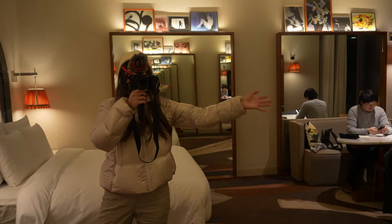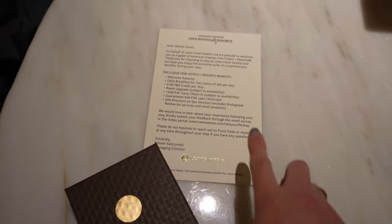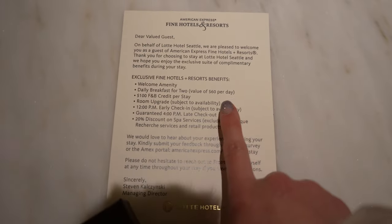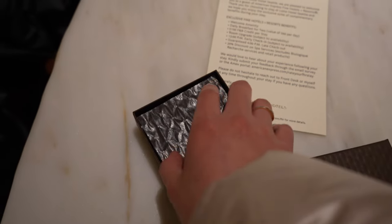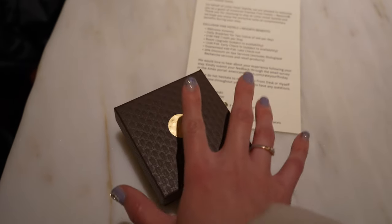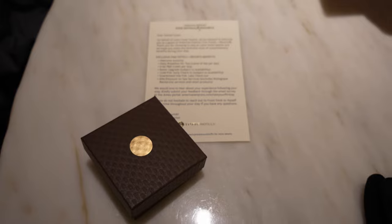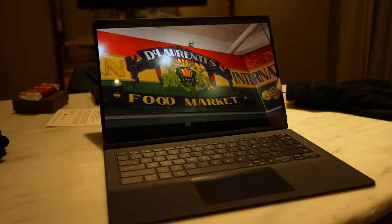Room tour is complete. Also, we booked this through Amex Travel, and so we're going to have second dinner at the hotel restaurant, and then they also gave us some complimentary chocolates that I think they said they make in-house, which is super cool. I think we're gonna go do that so we didn't have a super heavy dinner in preparation for going to Pike's Place tomorrow.